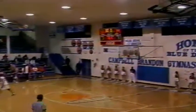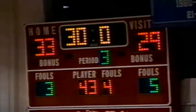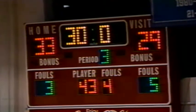There's Nunley on the baseline. He'll shoot from 12. And boy, talk about the Nets on fire. 7 straight for Lebanon. Timeout Blackman. 30 seconds to go in the third. Lebanon by 4, 33-29. Back in 30 seconds.